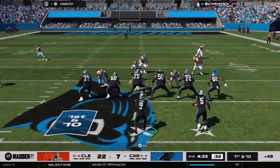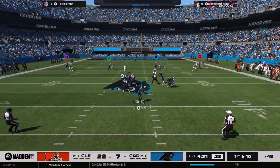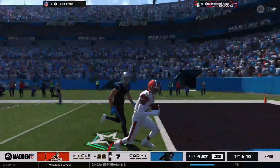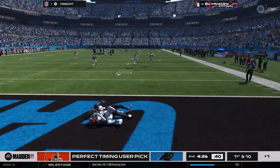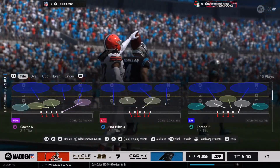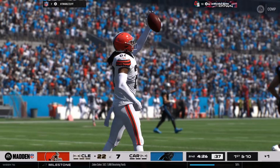First and 10 at the 48-yard line. Now Young. Oh, he put everything he had into that throw. Oh, this is getting ugly early. Intercepted again. Zay Frazier has it. Well, that's now his second time that he's put his defense in a tough spot.